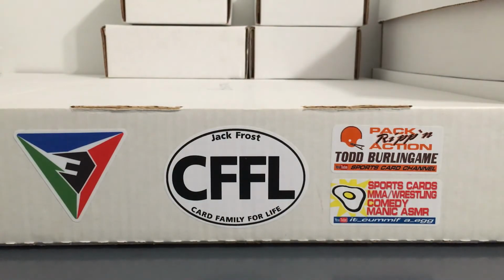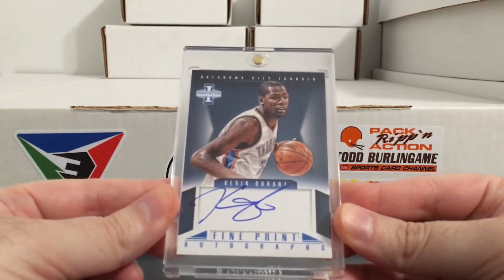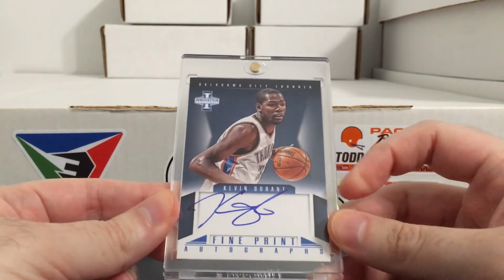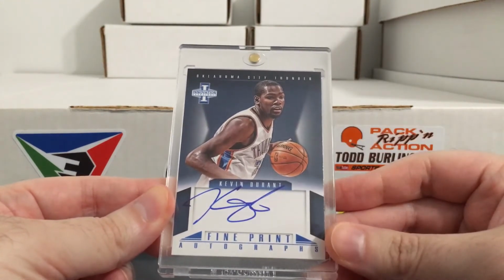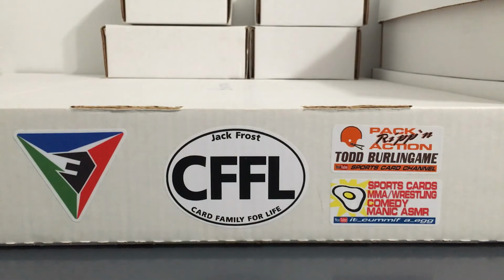Alright, let's see. Still got a decent sized stack left. Taking a bit longer than I thought it would, but we'll get there. Next up is Oklahoma City, and I chose this Kevin Durant auto. Probably not very popular with the OKC fans anymore, but chose him to represent the Thunder.